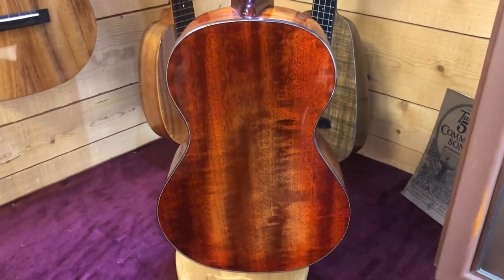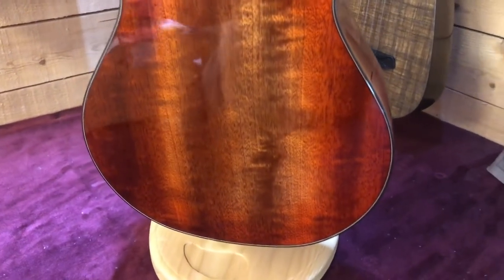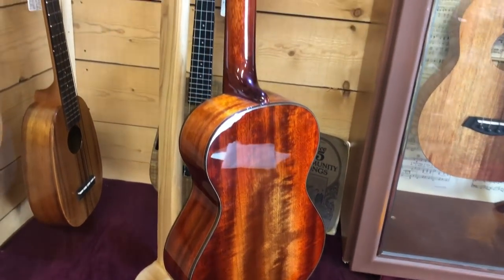In my own collection, I must have had 10 or 15 mahogany guitars and ukuleles. I've never had one that had oranges and yellows. It's like a violin finish on this instrument. And it's nitrocellulose, so it's completely breathable. It's an instrument that will age quickly. It will develop with you as a player.